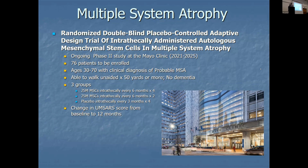And the third group will be placebo. And then they're trying to monitor the scale called the MSARS, which is a scale very similar to what we use in Parkinson's, except that it's more specific for MSA patients. And they're looking for the change from baseline to 12 months.